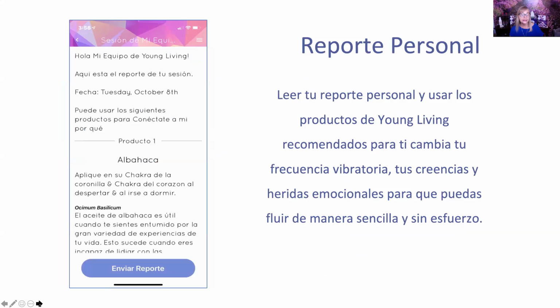And at the end, it actually comes up with a report once we've guided you through all these steps, which I'm just showing you a couple of them. But as you use the app, you're going to see all these additional steps that you're going to test and see what is needed. And then you can email the report to the person you've done the session for. Well, I said email, but you could also use WhatsApp or text message or probably iMessenger if you have that on your phone, and share it with the person.